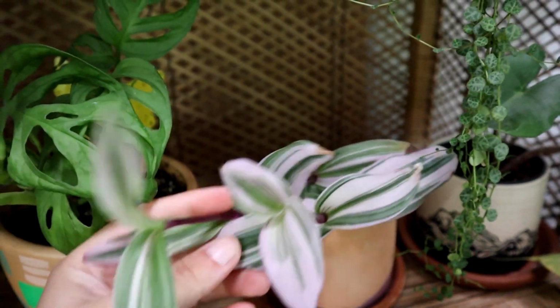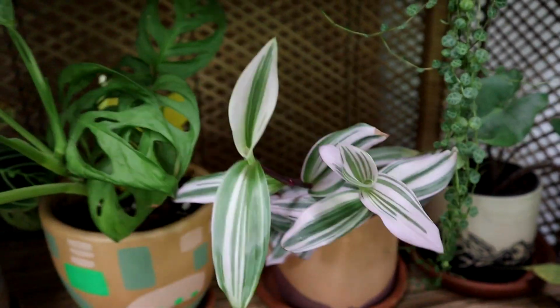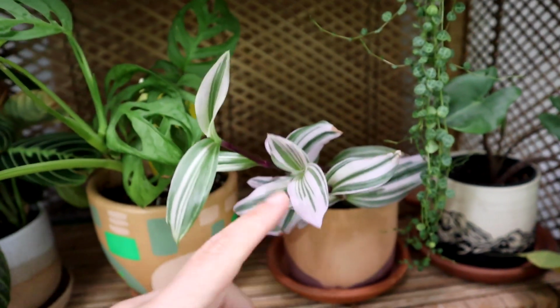It is the pink Tradescantia, so I love it. I think it's really cute. It's just nice to have. I never think about this plant, honestly, like ever. So yeah, it's always just putting out new growth.